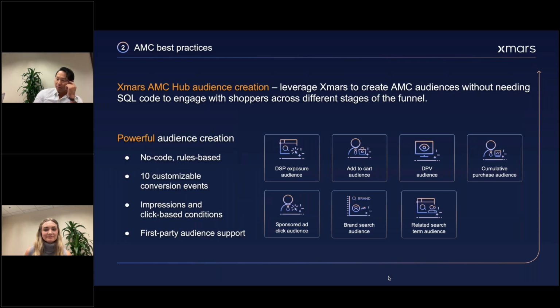And so I go back to that example of a brand creating 100 plus AMC custom audiences. It's not just like, hey, let's create these 100 AMC custom audiences and then set it and forget it. It's let's create these 100 custom audiences and see which ones are doing well and why they're doing well, and then go back into the XMARS AMC hub and build upon those audiences with new conversion events. It's been really interesting and really exciting to see how people have leveraged these AMC custom audiences to really build out campaigns and structures and really rethink how they're approaching DSP overall.